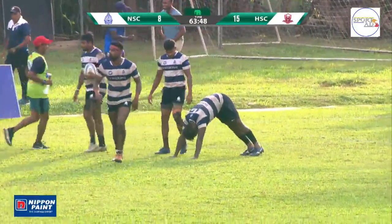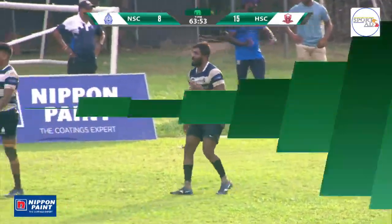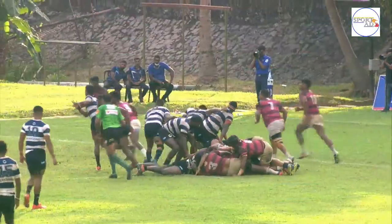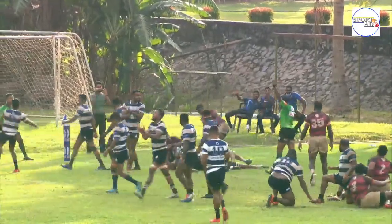Mushin Falil seems to be having a small injury, but wonderfully scored. Havelock's is still leading, Navy 8 points to 15. There you go, that's the move. Mushin scoring the try.